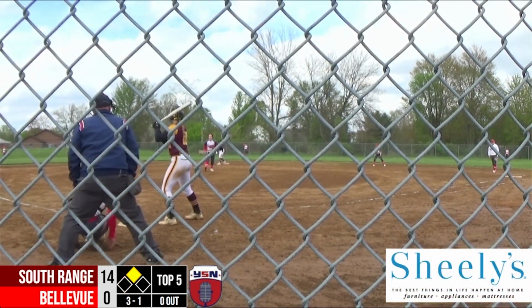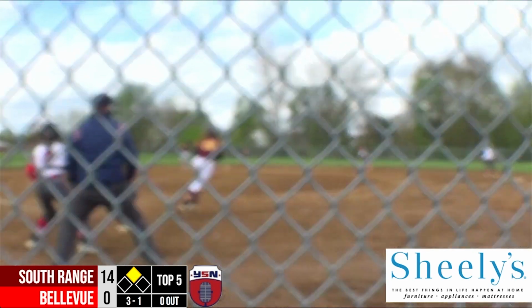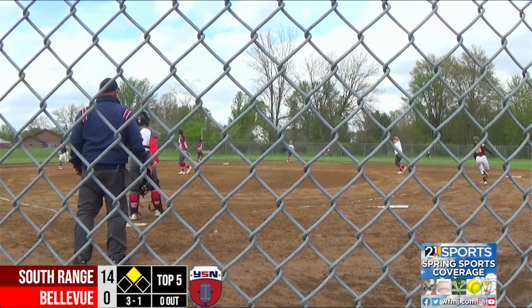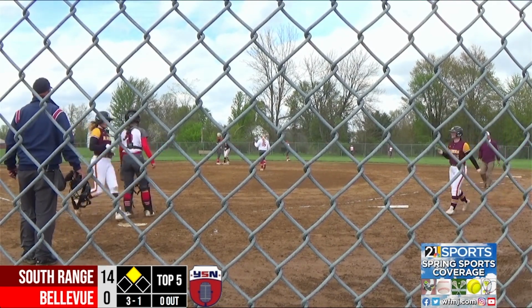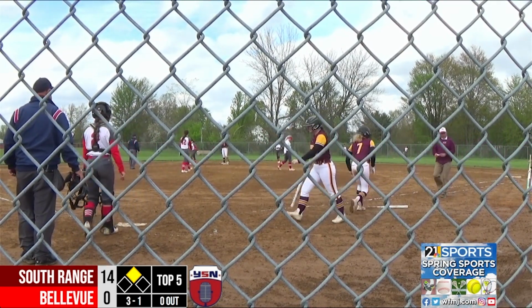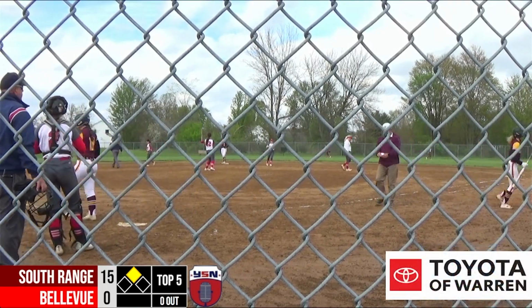Third straight at-bat here in two innings. Swung on, hit again, same hard-hit ball. In the hole, base hit. Here comes the runner rounding third. That's going to score. Stakowicz is safe, standing at second, 15-0. Got herself an RBI in this game now, too, in favor of South Range.